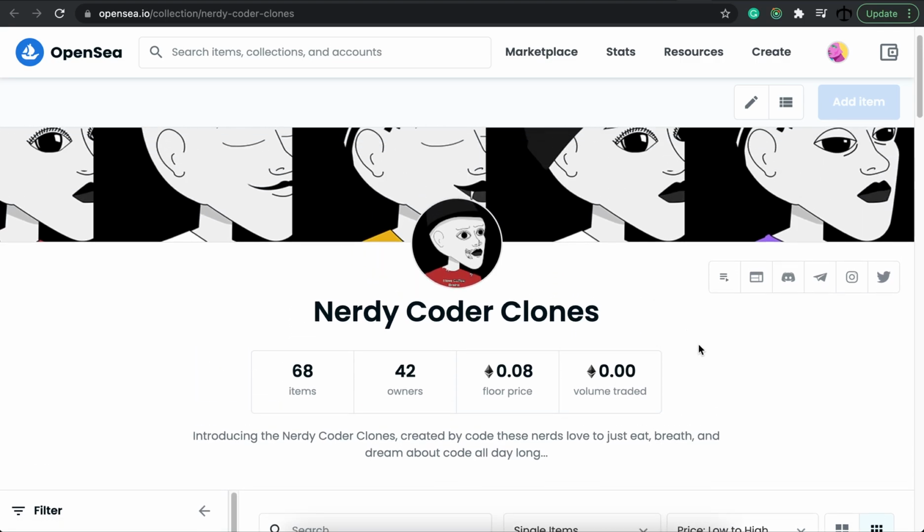Now, although this artwork, and I don't want to say it's ugly because I've designed this, but because it's kind of cool and alright, I don't see any problem with that. But why is it selling slower than other collections? Well, there's no story behind the Nerdy Coder Clones.